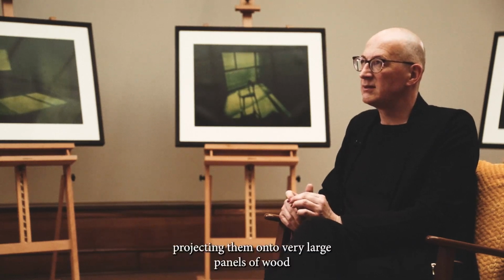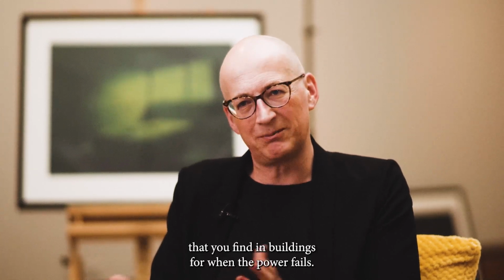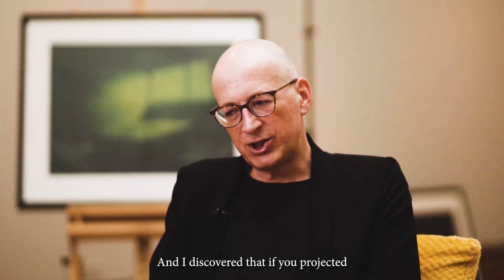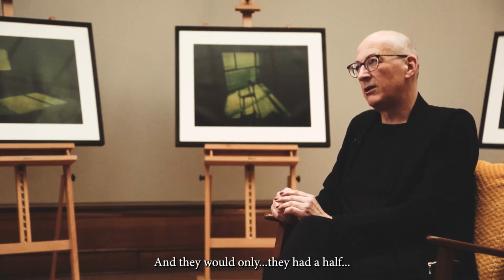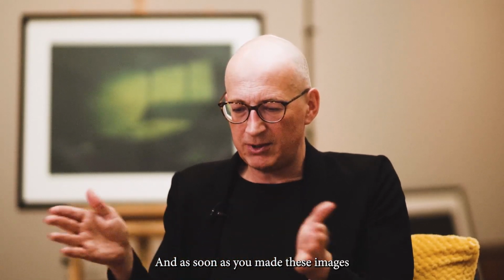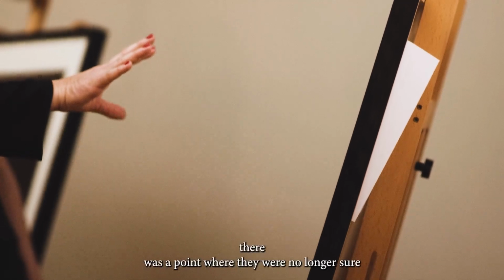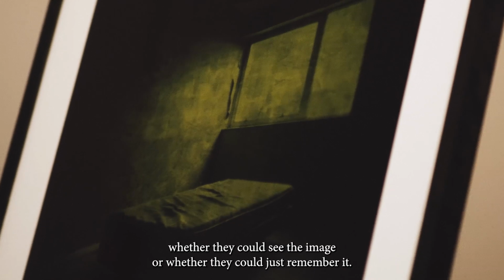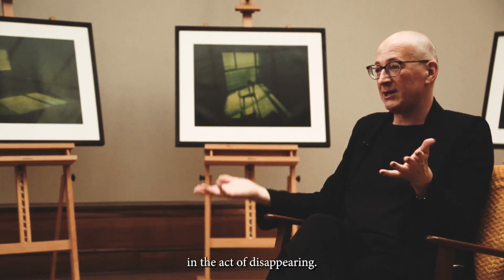shifting them away from that, projecting them onto very large panels of wood coated in phosphorescent paint, the kind of safety paint that you find in buildings for when the power fails. And I discovered that if you projected a photograph onto this paint, you got basically a photographic image. These images could only be seen in completely darkened spaces, and they had a life of about an hour. As soon as you made these images by projecting them onto the panels, they began to fade. So somebody in the space with them would have the experience where there was a point where they were no longer sure whether they could see the image or whether they could just remember it. That image is rephotographed to create the prints that we see in the gallery, to fix the image in the act of disappearing.